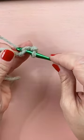Okay, so now it says we're going to do a chain 4, which counts as the first double crochet and the chain 1. 1, 2, 3, 4. Easy peasy. And then double crochet, chain 1, that's in brackets, 7 times. When it's in brackets, it should tell you right after it how many times. So it's just going to be double crochet, chain 1, 7 times.